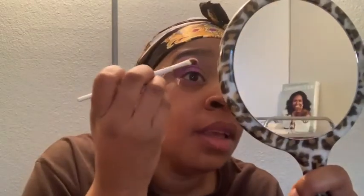Okay. Also, you can go in with the brush in the middle of the shades and blend them in. Look at that. That's gorgeous. I'm gonna go back in with that pink shade and continue on my journey. You know what I'm saying? Since this is a Cardi B interpretation, you know?